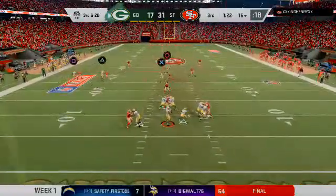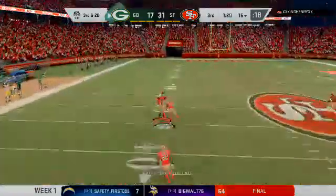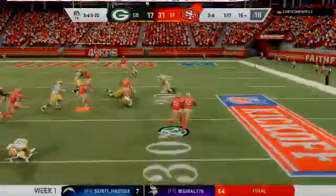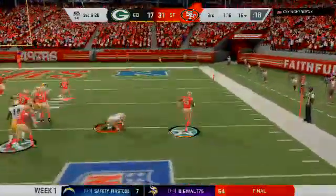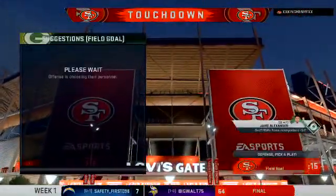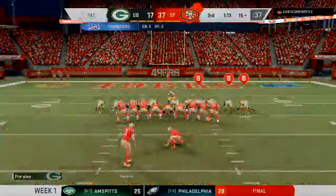Now on 3rd and long, they'll look to throw. He's going to rifle one deep. And my goodness, another interception. Picked off near the 44. And they will score. It's a 49er touchdown. Now it's Hopkins to add the extra point.